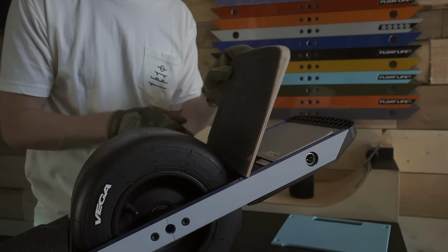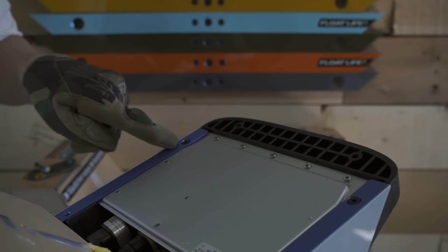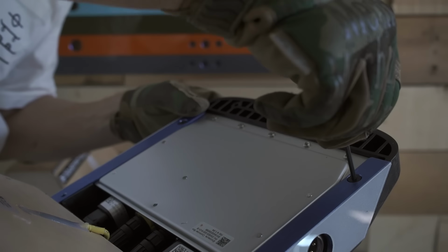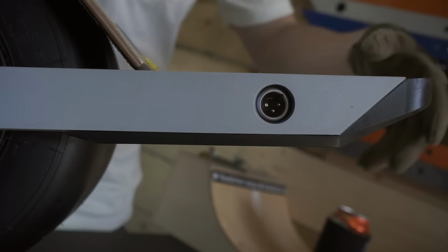Now peel your front foot pad back and rest it on your tire. And remove the 2 top screws underneath your foot pad that hold on your bumper. And slide that front bumper right out.